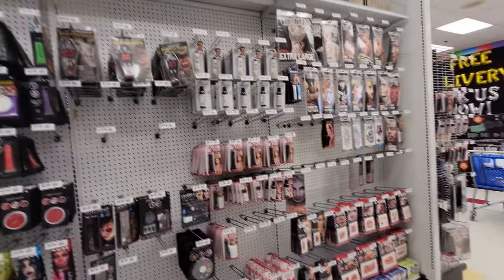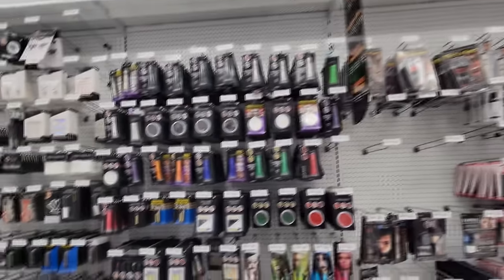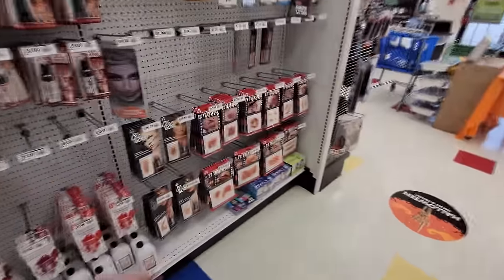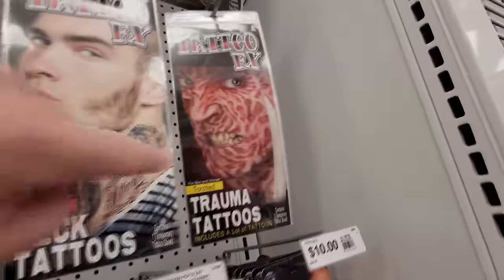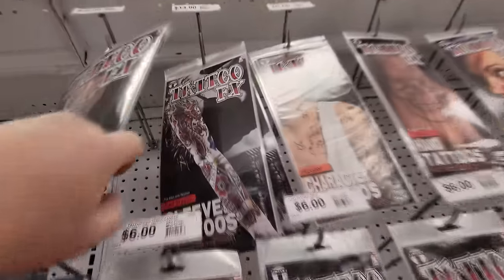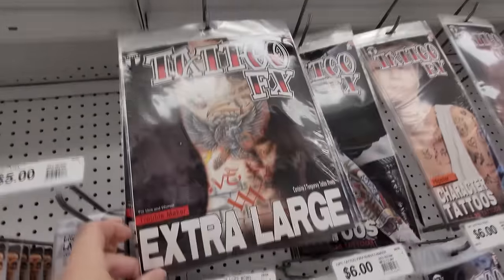They have all kinds of different latex and paints and face paints and makeup. And look at this over here. There's fake scabs, fake wounds, and fake tattoos you can get. Oh, this is cool. This looks like Freddy Krueger. This one looks like a full sleeve up here. And then this one is like a full chest tattoo.